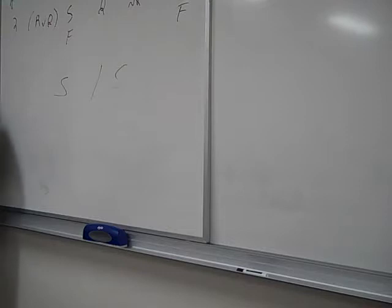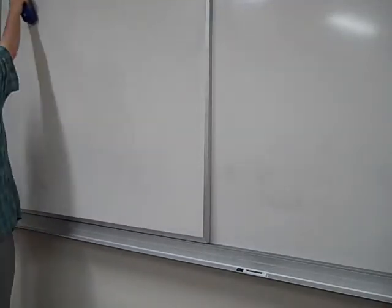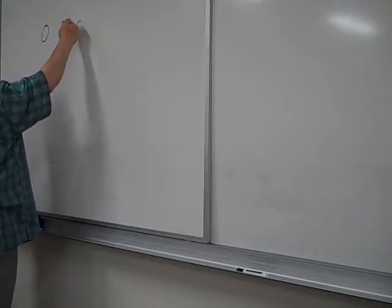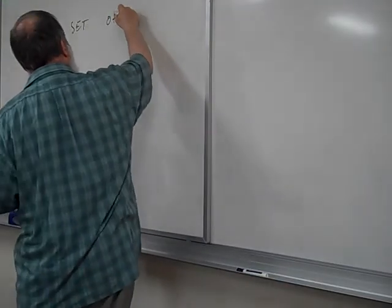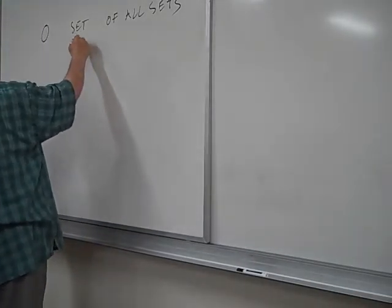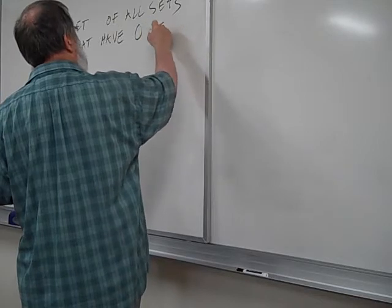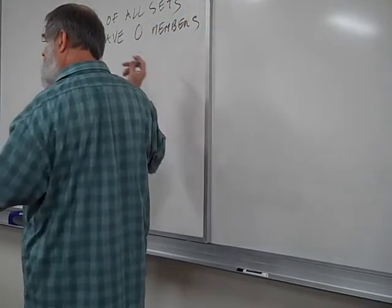Now, this led to what was called the theory of types, because Russell tried to solve it. It's actually a paradox created in order to talk about zero. Zero, defined in set theory, is the set of all sets that have no members. Set theory is on page 198. So that's just like the barber.